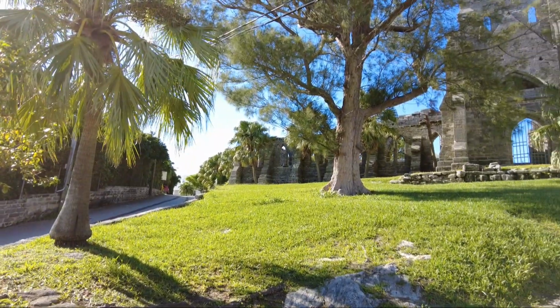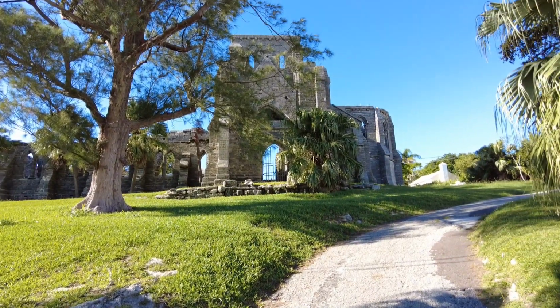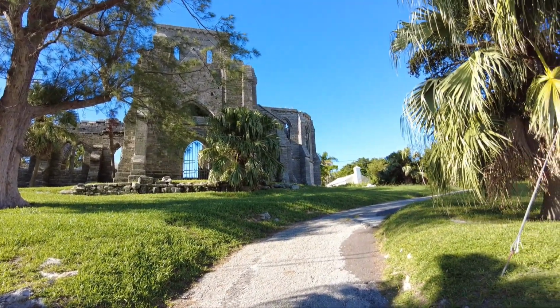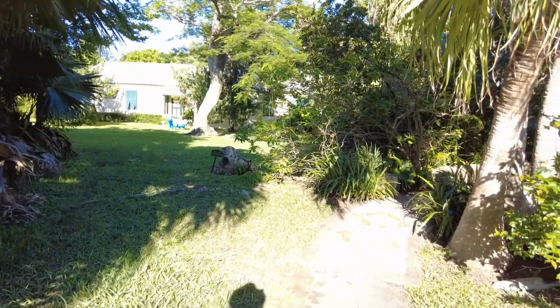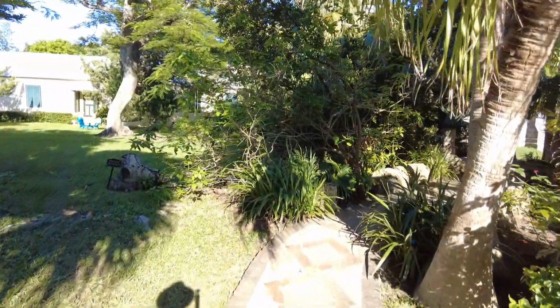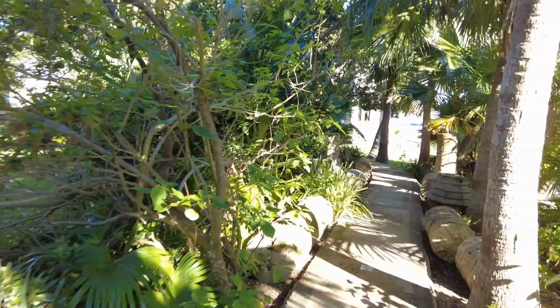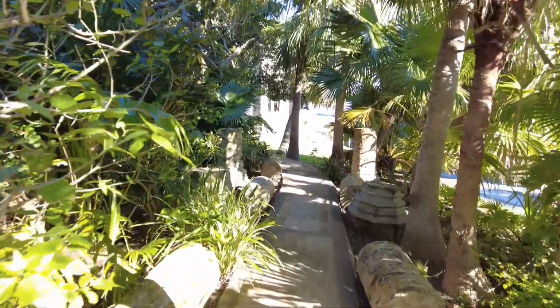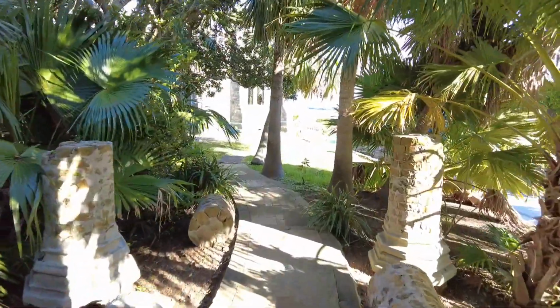I have finally arrived at the unfinished church. This is the pathway to the unfinished church from the parking lot area. Nice and cool.